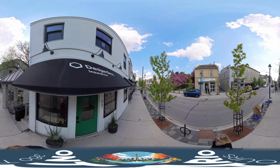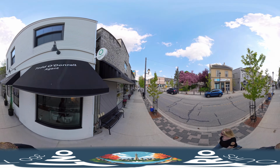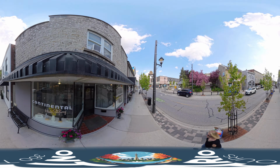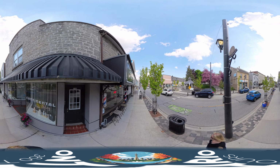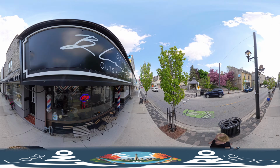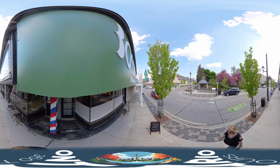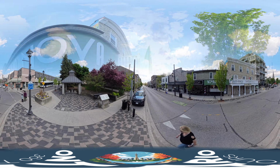With all its history and character, Hespeler has become a popular filming location for television and film. Its historic streetscape has stood in for everything from small-town America to vintage city scenes in productions like Bitten and the Stephen King series 11/22/63. During the filming of 11/22/63, actor James Franco was even spotted in town.